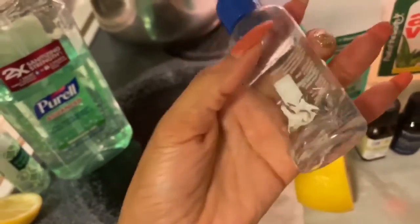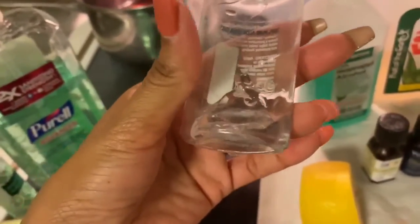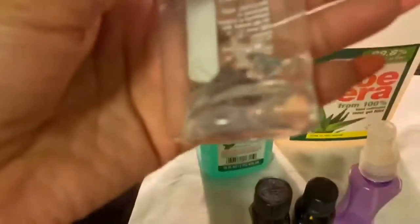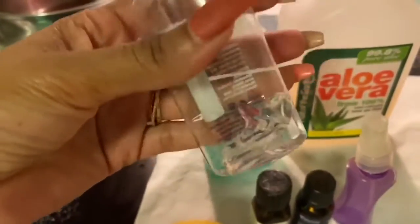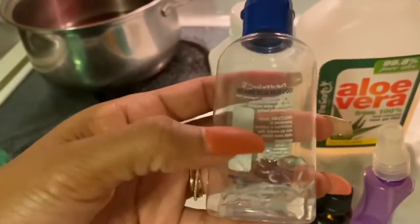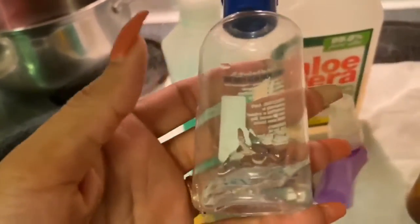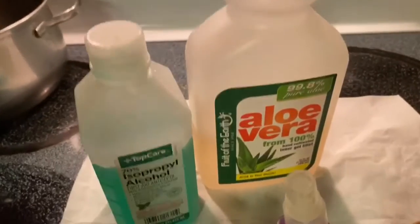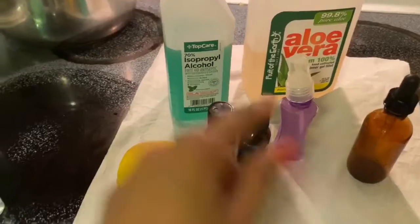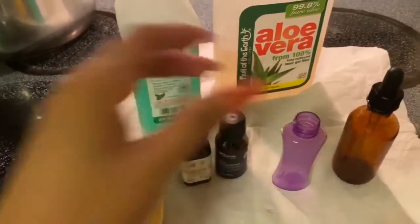I also had a little bit of this aloe vera gel. If you have aloe vera gel, that's actually fine to use instead of the aloe liquid. But I only have a little bit left, as you can see, so I don't think I'm going to use this. Plus, I feel like if you use the gel, it'll just melt anyway because the rest of your ingredients are liquid. So you might as well go ahead and use a liquid aloe vera. Okay, now I'm going to go with the spray. I'd rather go with the spray bottle. So this is the bottle I'm going to use.